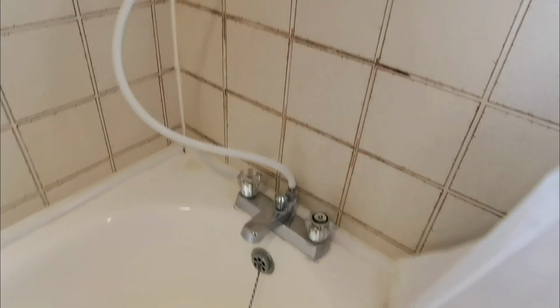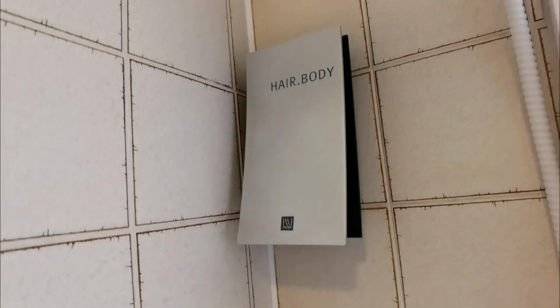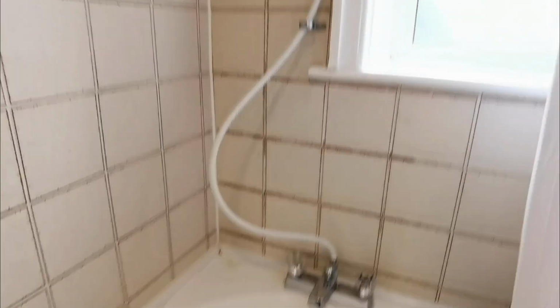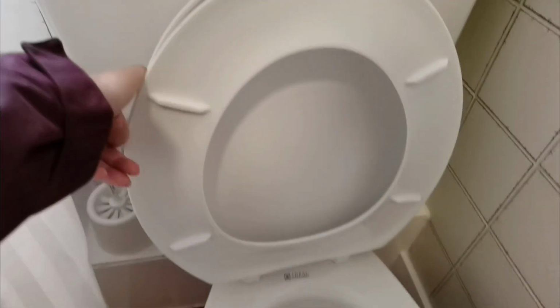Yeah, it's not too bad. And shower. Shower head. Yeah, clean. Have a body wash. A bit mangy there, but nothing major. And then we've got a whole toilet. Clean. Clean.